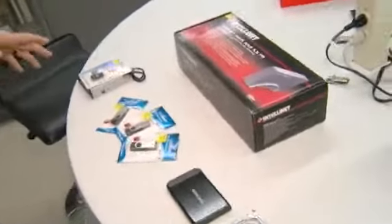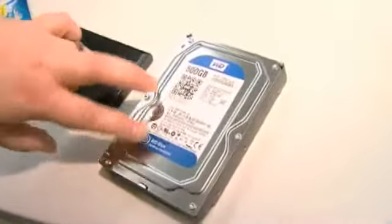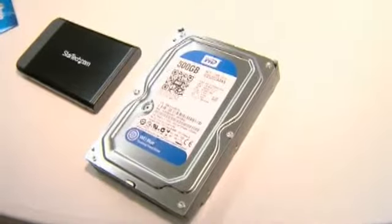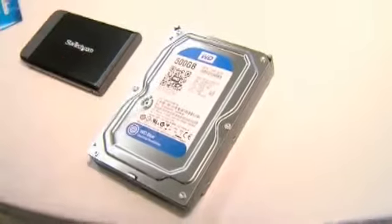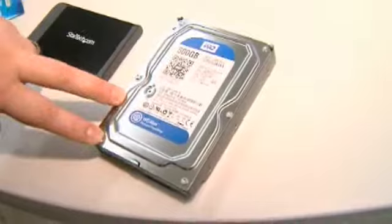Right. So what we have here on the table is several different options. This is a hard drive that typically comes in a desktop computer. It's a standard size hard drive, 500 gigabytes. If you have a hard drive in your computer, we can add this as a second drive. That way you have a backup drive. So if your first one fails, you have this one inside of it.